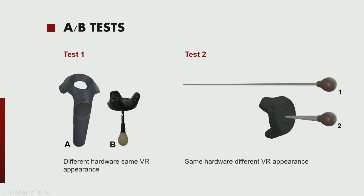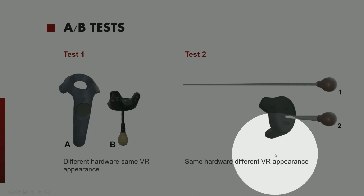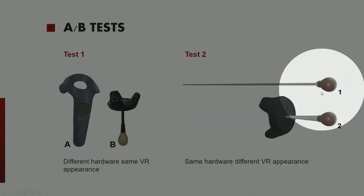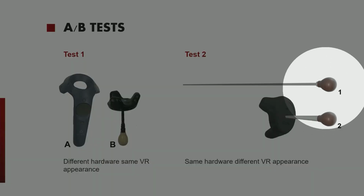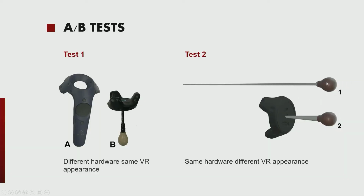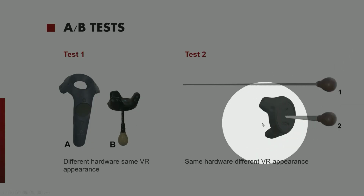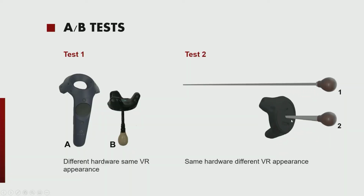In the second set of experiments, the users used the same hardware, our proposed smart baton, but with different virtual reality appearance. In other words, first, they were observing in the virtual space a 3D model that replicated a real baton. And in the second case, they observed a 3D model that was identical to the hardware that they were holding.